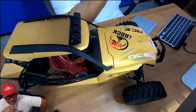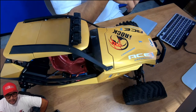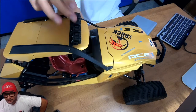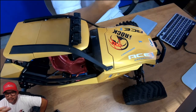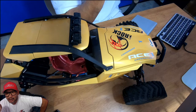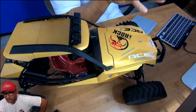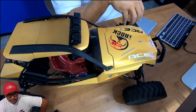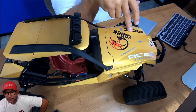Yes, this RC is very expensive. What I love are the front lights, which are cool. Oh yeah, I mentioned the lights. If you do a left turn, they'll signal. You can control how bright you want the lights on your radio control, which is pretty cool in itself. But this is not for everybody.